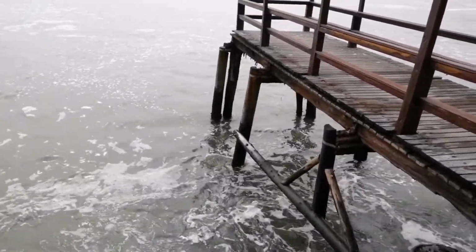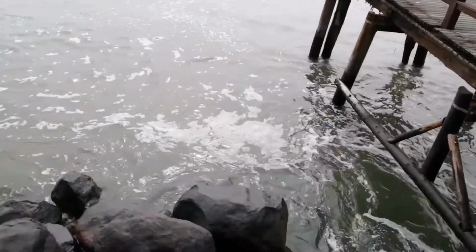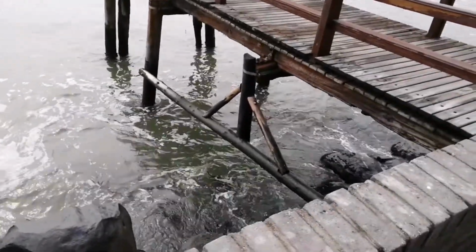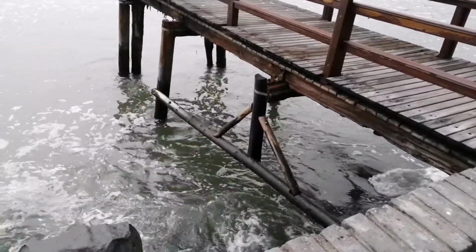There's how it looks. I just came out of this little bridge. That's how it looks under. I really hope this is safe. I hope they check everything, you know.